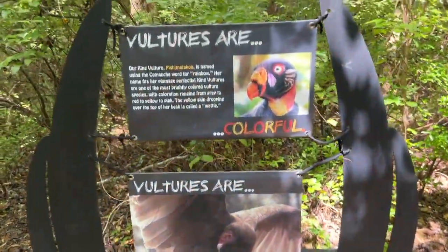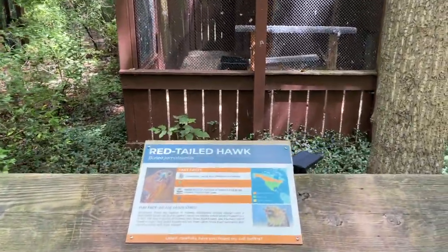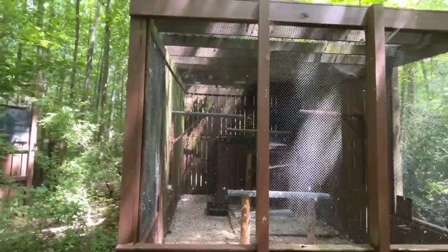Here we have one more vulture. We have red-tailed hawk, and this is the one we have by our house. Turkey vulture. The one that I told you? Uh-huh. He flew over and the ham started growling.